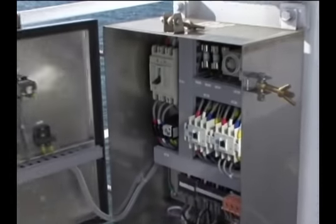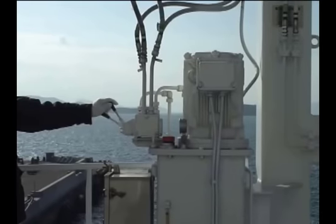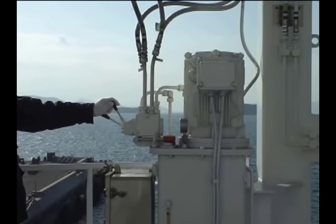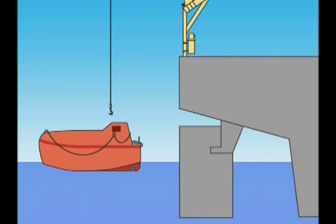Switch on the hydraulic power pack on the parent ship. The operator on deck uses the control lever to swing out the davit arms. Next, lower the suspensions to a height allowing the wire ropes for hanging the boat to be attached. These steps should be carried out under instruction from an operator on board the lifeboat.